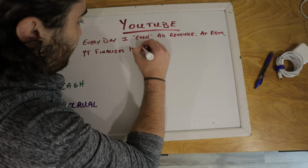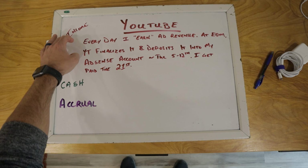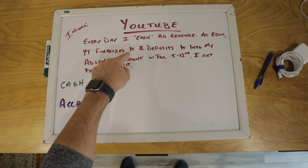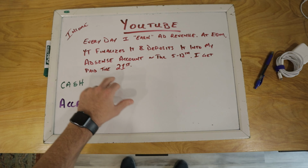So the first example, as I think about it a lot, I don't think will change much between cash versus accrual-based accounting. And this is an income example. Every day I earn ad revenue on YouTube, and at the end of the month, YouTube finalizes it and deposits it into my AdSense account around the 5th to 12th. I get paid on the 21st of the month.